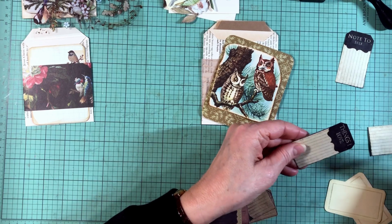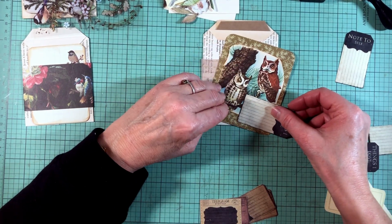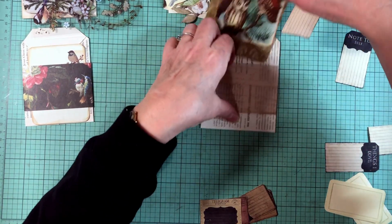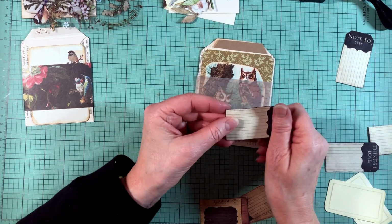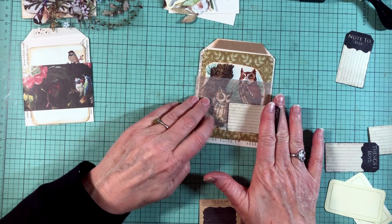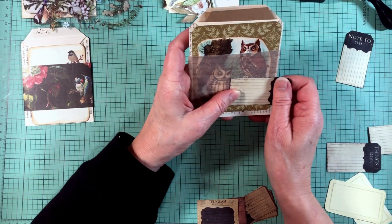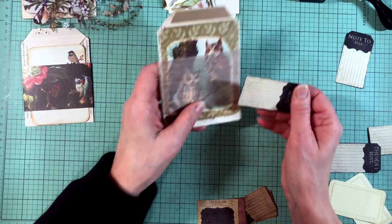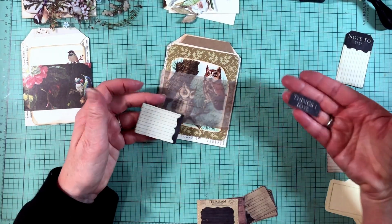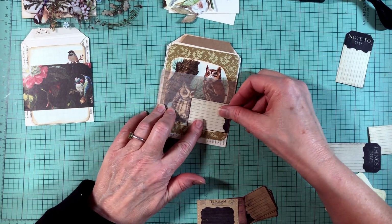Although, I like this color, and I could just cut off this part. It would give me the look I want. I think I'm gonna do it. This actually could be just like a little tab for something, but not today, not on this project.